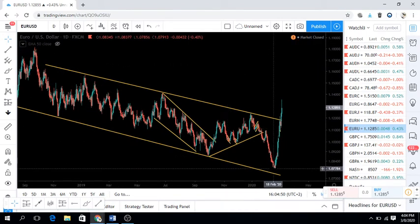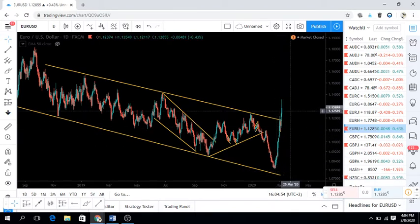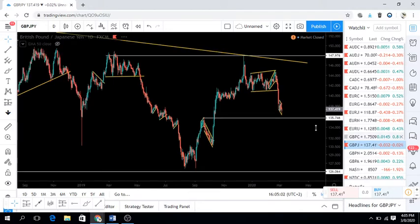We didn't get that perfect touch to get the buy, so I never actually entered the trade, but there's still lots of momentum to the upside, so we're gonna see if we can get a correction and buys so we can keep going up. GBP JPY, this was the best trade that I've had so far this year.